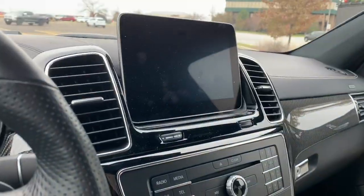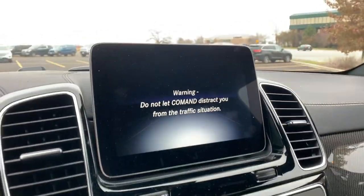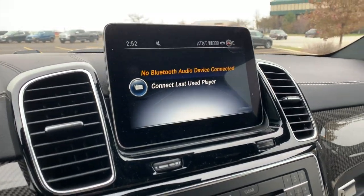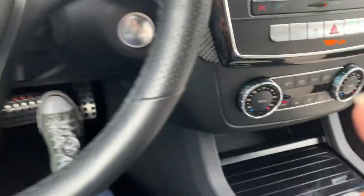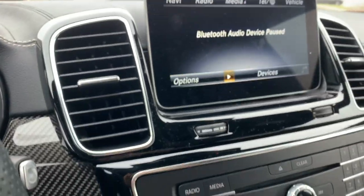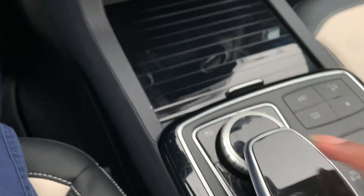I would say that, as I'm going to show you right now, the operating system is a little clunky. I'm just going to give you a quick, unbiased little tour of it. So first of all, down here you have a knob to control up here, or you can use this computer-like function, which is to swipe as you would on a little square on a laptop.